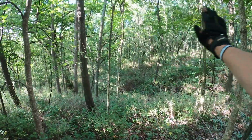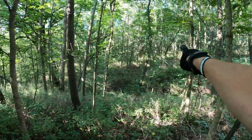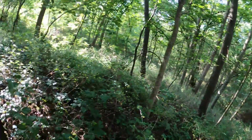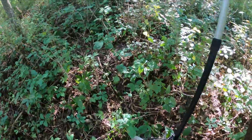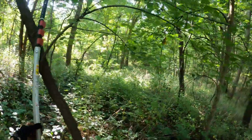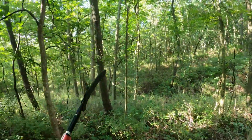I can also shoot to the other side in case something comes from below and comes up, because there are some trails that kind of come up and go out that way. So it looks like my best option. So I'm gonna grab the stand here and the saw. Let's go check this thing out.